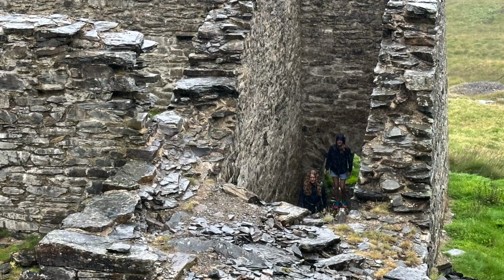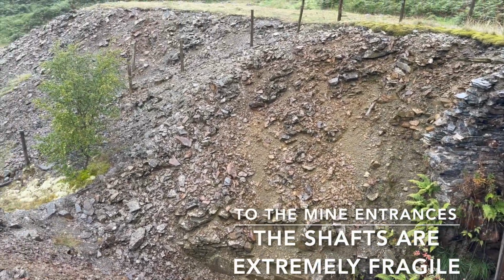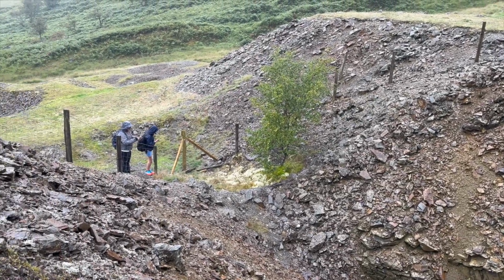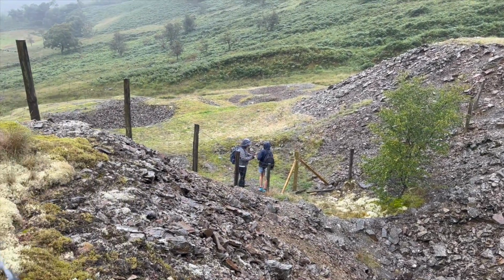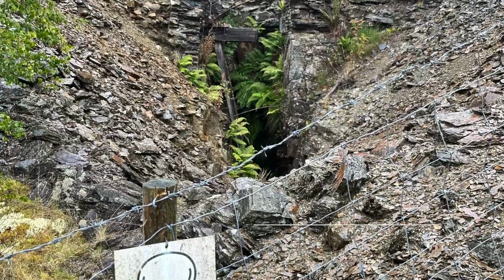Great care needs to be taken, and it's advised that you stay outside the fenced areas where the mine entrances are. The engine shaft has collapsed in a few areas, and it's said that it's mined to a depth of 40 fathoms, which is 240 feet.